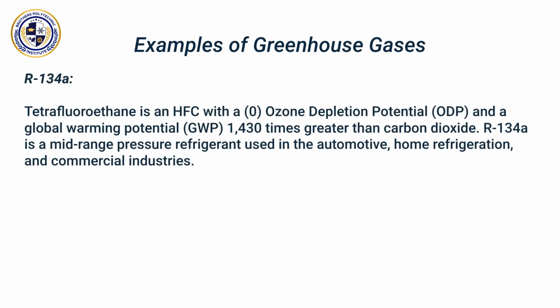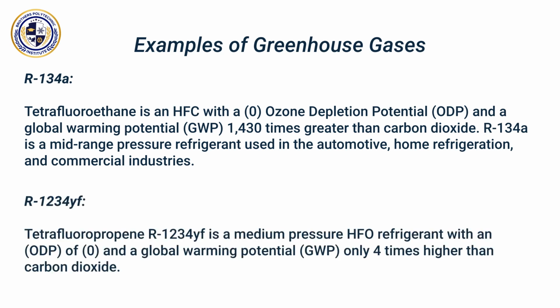R134A. Tetrafluoroethane is an HFC with a 0 ozone depletion potential, ODP, and a global warming potential, GWP, 1430 times greater than carbon dioxide. R134A is a mid-range pressure refrigerant used in the automotive, home refrigeration, and commercial industries. R1234YF. Tetrafluoropropene. R1234YF is a medium-pressure HFO refrigerant with an ODP of 0 and a global warming potential, GWP, only 4 times higher than carbon dioxide.